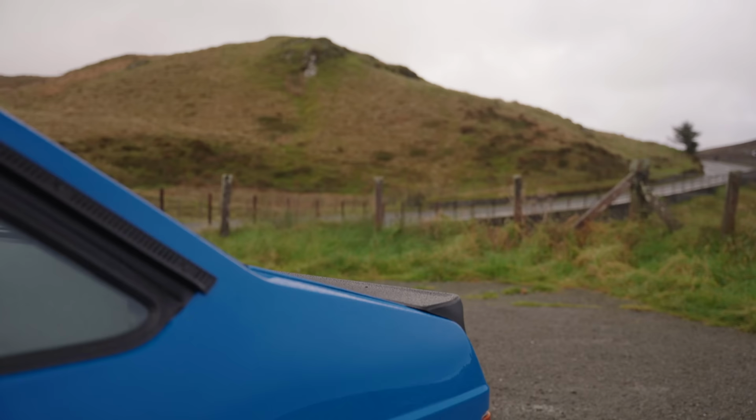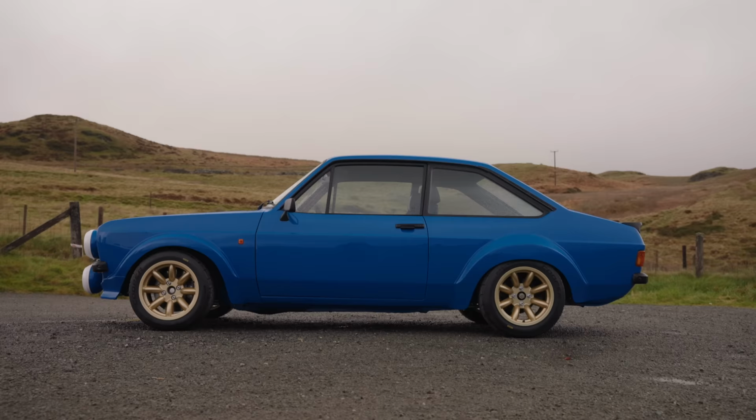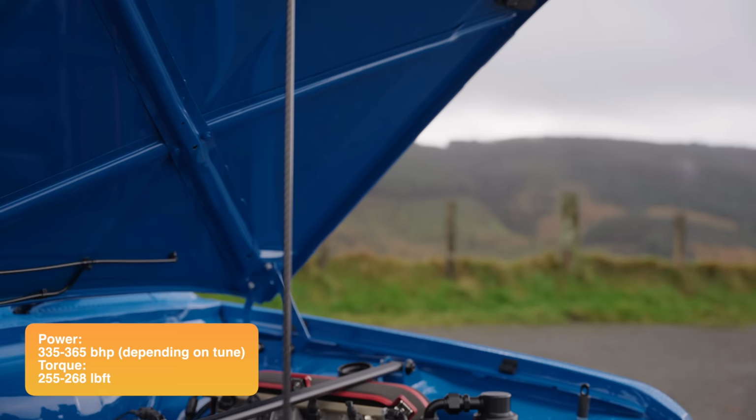And I'm just going to say it again, it's really cold and it's really wet. So if you like your Escorts naturally aspirated, between 335 and 365 horsepower, so a big load of horsepower and torque, with no assistance of superchargers and turbos or anything like that, this is as good as it gets.